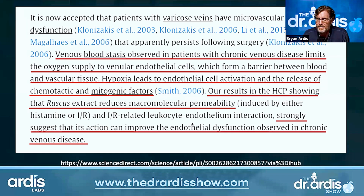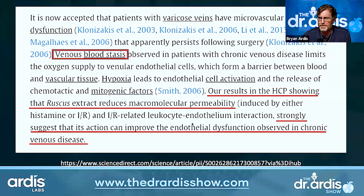This is miraculous for everybody out there that has any venous deficiency issues. And there are millions, 30 millions of them. And 33% of all adults have varicose veins. 33% of you all have this.